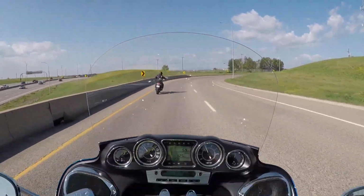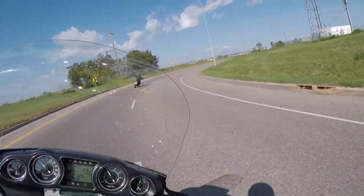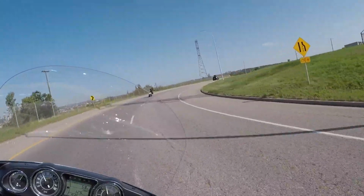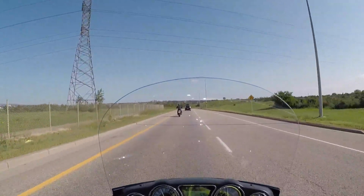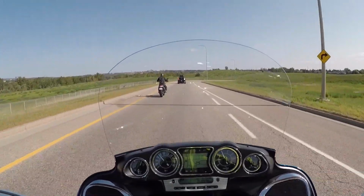So yeah, these bikes are meant to be shifted at 4,000 RPM. Look at that. Look at this lean angle. I'm not scraping anything. And that's almost 80k an hour around a pretty tight little corner. Wow.